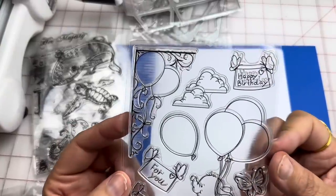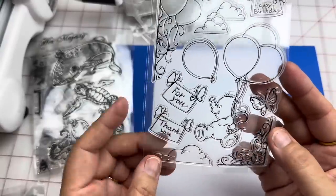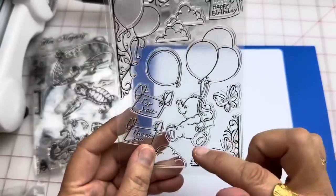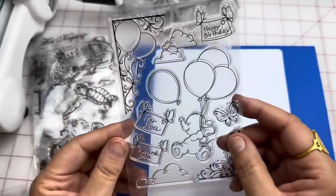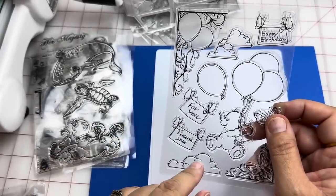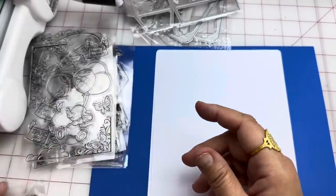Oh my golly, you gotta love it. Happy birthday sign for you, thank you. But the big one for me is this amazing little elephant with his balloons. I love it. And I love the corner pieces too. I think those are super fun. And I did not have any clouds. Shocking, I know, but I didn't have any clouds.